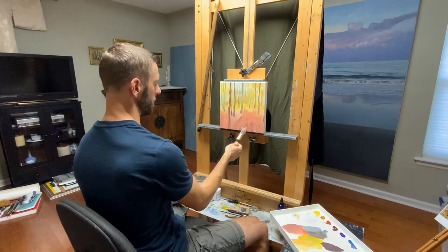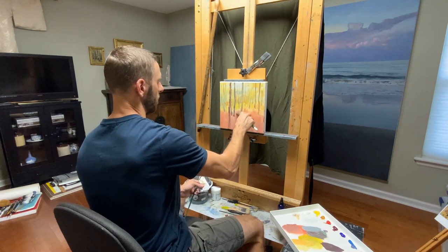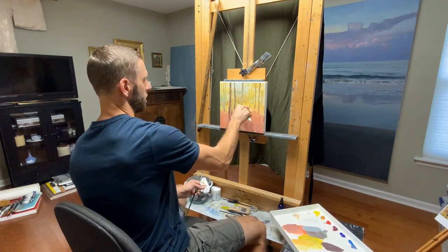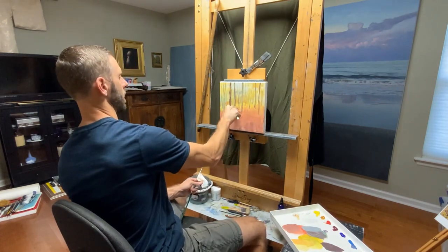That's one of the advantages of acrylic, is I can go right through the drawing. I'm going to come back over. The layering capabilities is certainly one of the attractions.